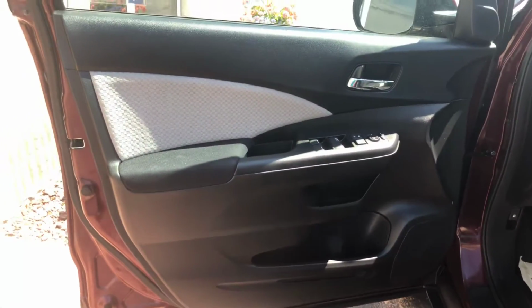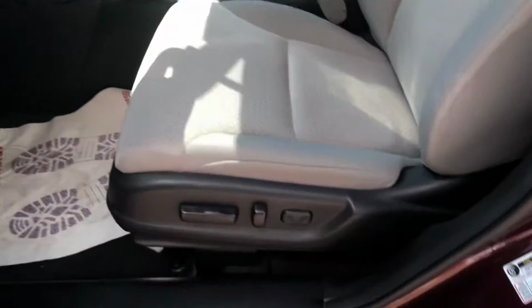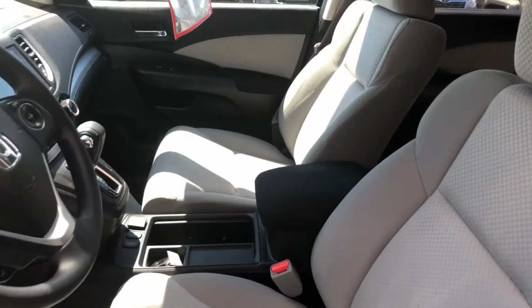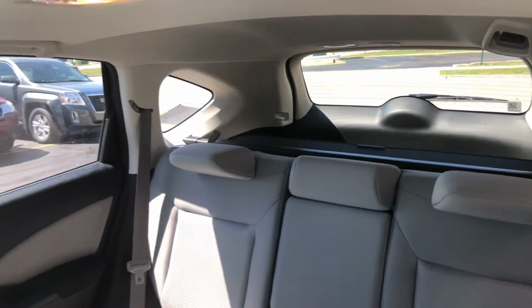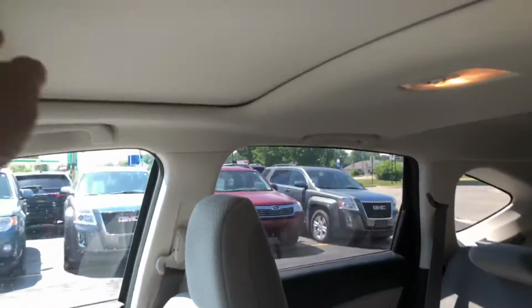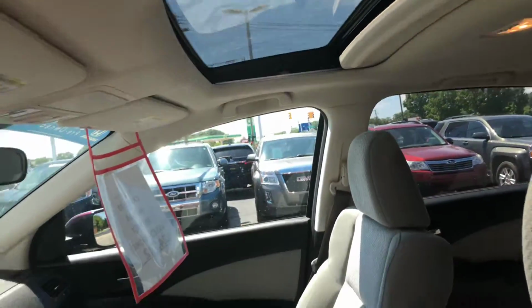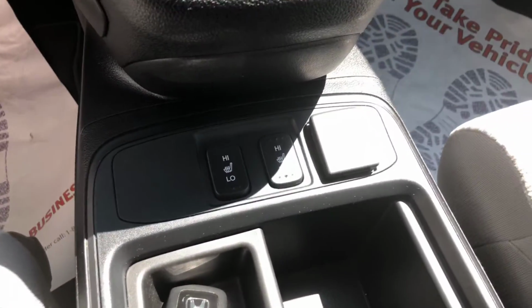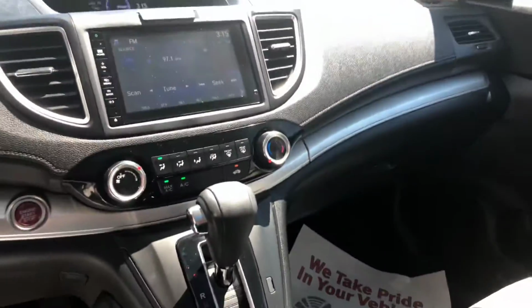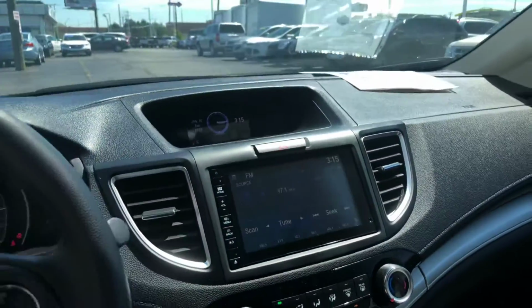Clean. Power windows, locks, power seat. Has the light gray interior. Here's a look at the back. Sunroof, heated cloth interior. So if you're not a leather person, now you have the heated cloth.